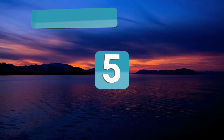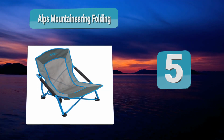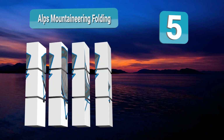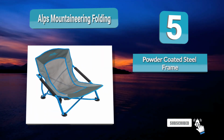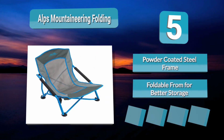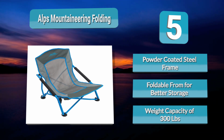Number 5. Alps Mountaineering Folding. Rendezvous Folding Camping Chair is for those who feel that there's just something a bit off about sitting up high at the campsite. The Rendezvous brings you right down to earth and does so with an absurd degree of comfort that's going to make you look at your living room furniture with a jaundiced eye. There's no need to put your feet up on anything because the ground is right there.